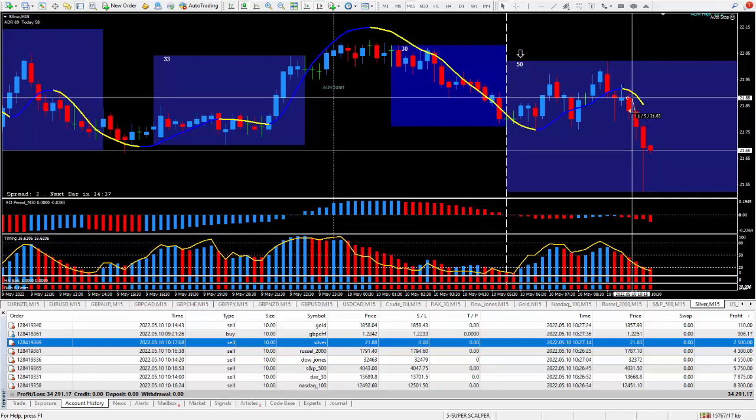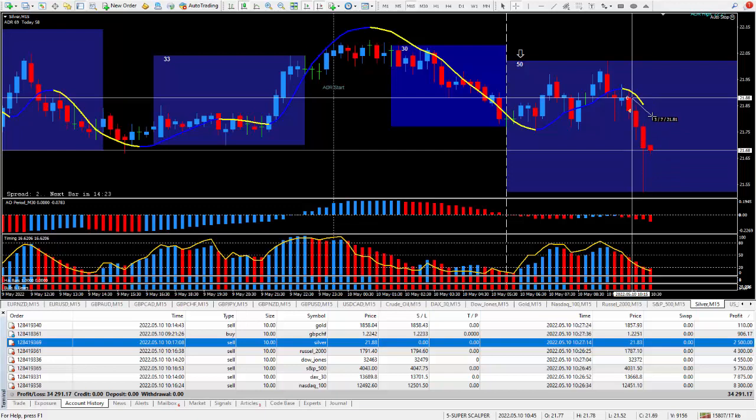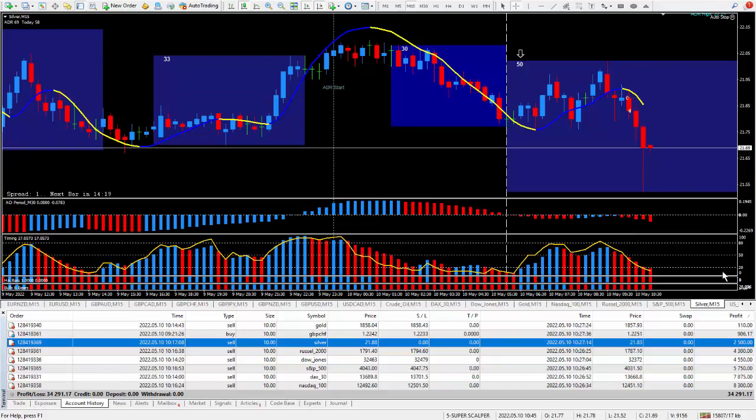Should be 5 because there it is right there. 5 times 50 times 10 lots. And that's like 35, so you would need a calculator. 35 times 50 times 10 lots. But that move there is 5 ticks times the 50 times 10 lots paid out $2,500.